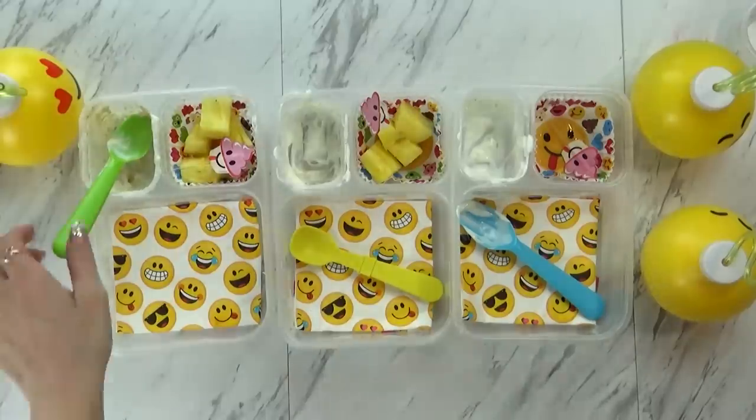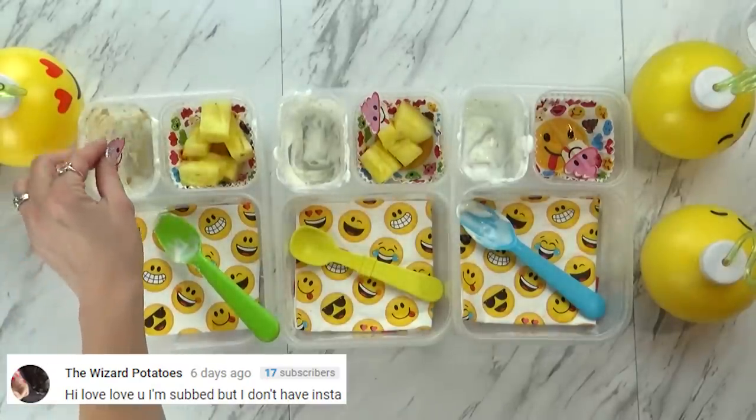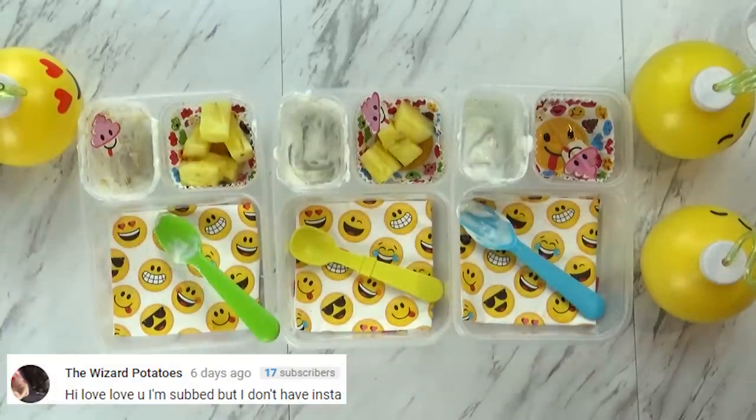Yogurt, because I ate all of it. You did eat all of the yogurt. But what about the pineapple? I have a cut on my tongue and it hurts. Oh yeah, pineapple can do that.